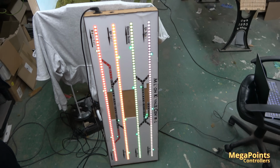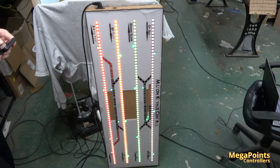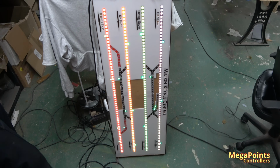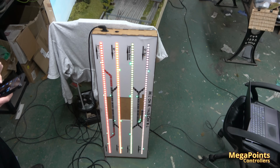And the green circles are the signals, are they? Yes, I haven't done the signals yet because the signals aren't working. Don't tell anyone. Well, that's not true. They are lighting up, but they're not responding to blocks or to signal or to the points. That's the icing on the cake, is it, for later? That is the next big job.